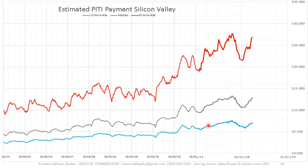Now looking at the estimated payments, this is the cheapest home. So out of that whole Silicon Valley, where are we? And you can see the dip down, and now you're back up here at somewhere around $7,000 a month payment. And you come up here into the typical home, and that's $13,000 a month payment. And you come up here to the most expensive, and you're at $27,000. Again, this is all assuming an 80% loan.